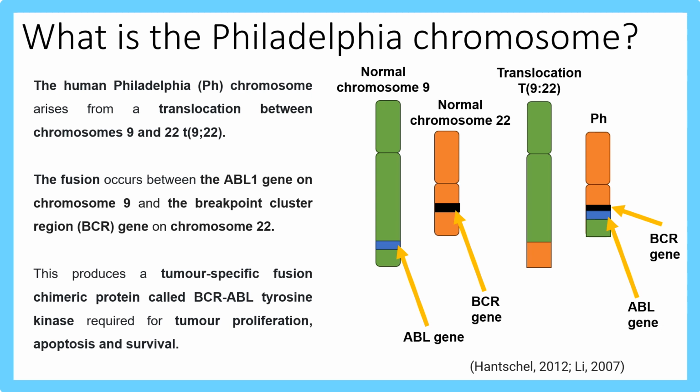Okay, and how it actually arises or exists is based upon a translocation between chromosome 9 and 22. So what do we mean by a translocation? That means there's a change within a gene where it's been moved. Okay, so it's been translocated from its position. So let's look more closely. So in this image we can see a normal chromosome 9 and a normal chromosome 22. Okay, and the ABL gene can be seen and the BCR gene can be seen respectively.